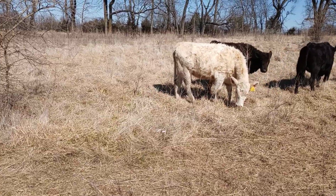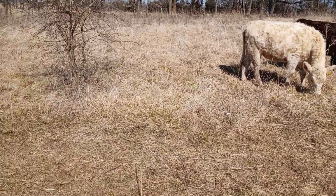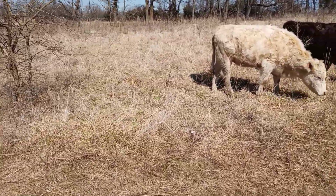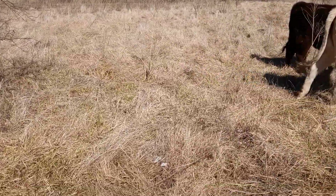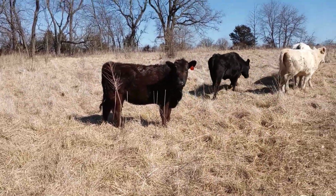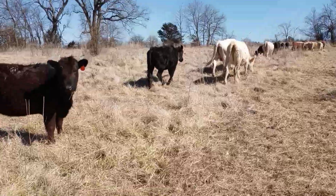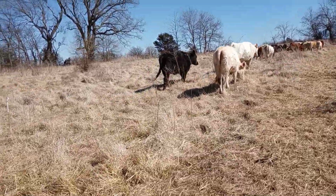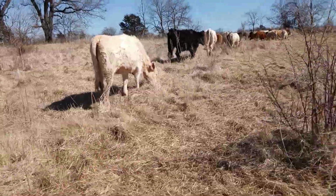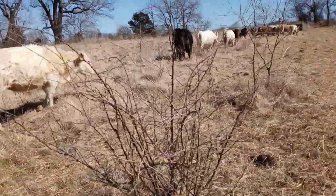This is stuff that probably shouldn't be fed to anything but dry cows. It hasn't been grazed since last January 9th. So, I mean, the grass is 13 months old, 14 months old. And they're doing pretty well on it for what it is. But only 12 of these are bred. So, I mean, they're dry, and it shouldn't take much to keep them looking all right.